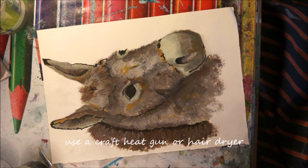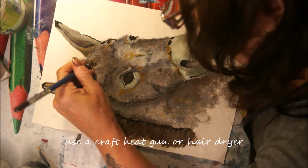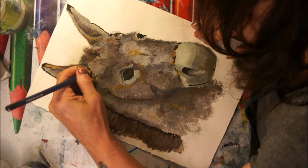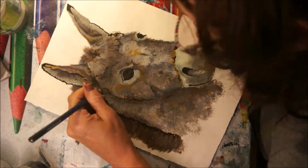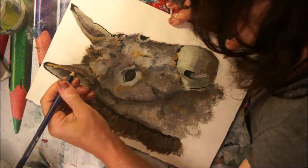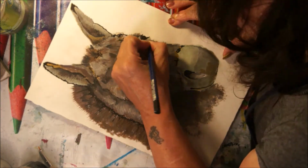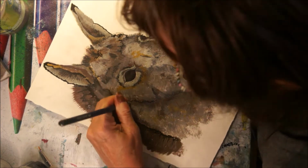And again, trying to give some more texture to the mane. Now I'm using a darker grey and building up again more shadow, more depth in the ears, in the neck. In fact, I think it's black, but you can't see it very well. Yes, it's definitely a black pencil.